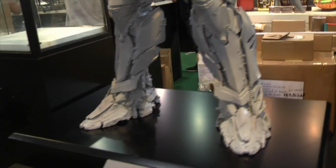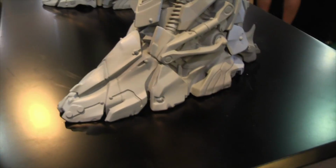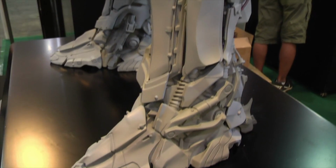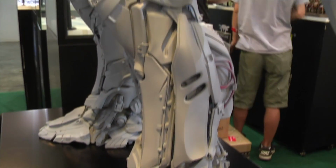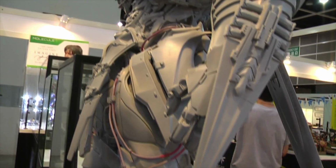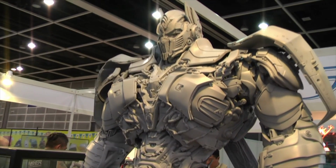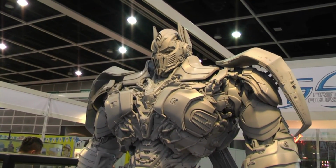A lot of overseas collectors don't have the opportunity to see these prototypes live in hand, and this video is just a chance for you guys to get a glimpse of what I'm talking about, because websites and photos are great, but it will never beat actually seeing them in hand.